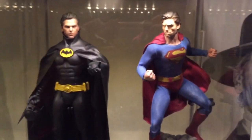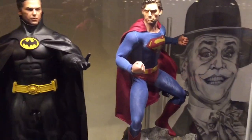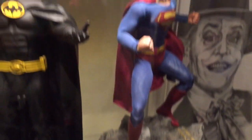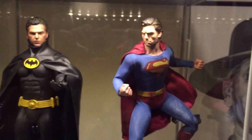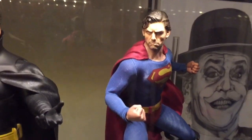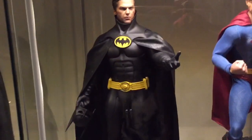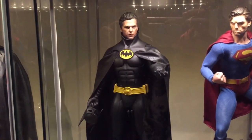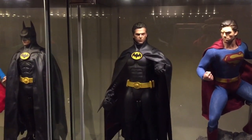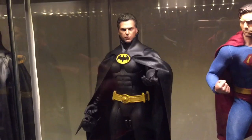Top right. Got Evil Superman. I sold the original head sculpt on Evil Superman. I don't mind, because I got this badass head sculpt from my buddy. And he did a great job. I do not regret getting rid of the original one to get this one, because this one is more tough. I like toughness. Here I have a very sensitive Batman, Michael Keaton, Batman unmasked, and he kind of has his hand out to kind of tempt, I guess, Catwoman. Hopefully Hot Toys puts out a Catwoman soon, like 2017.